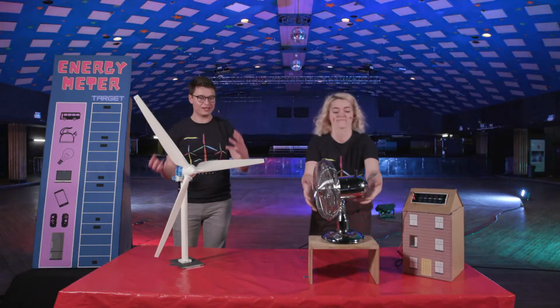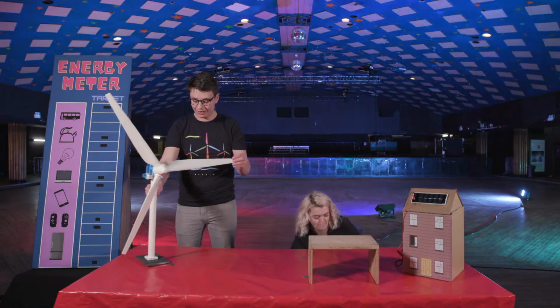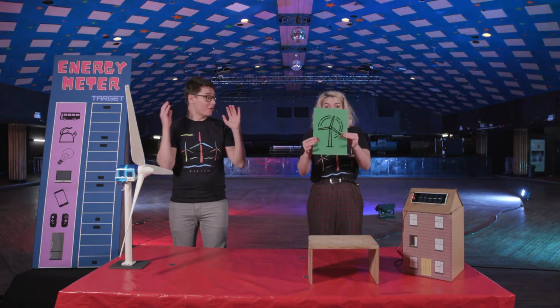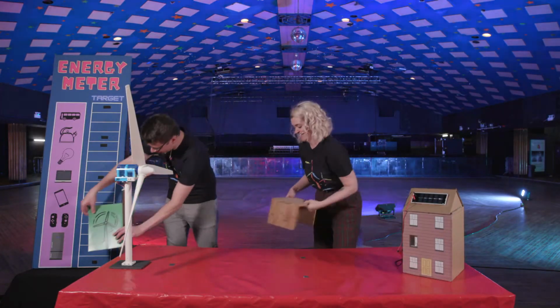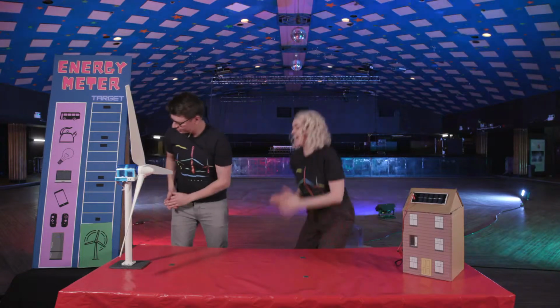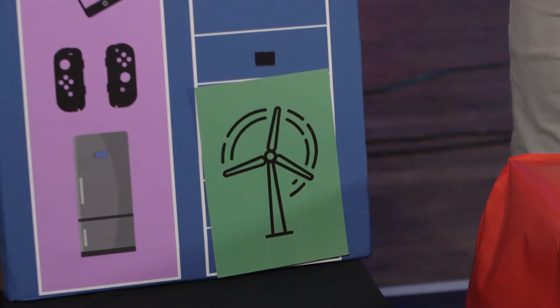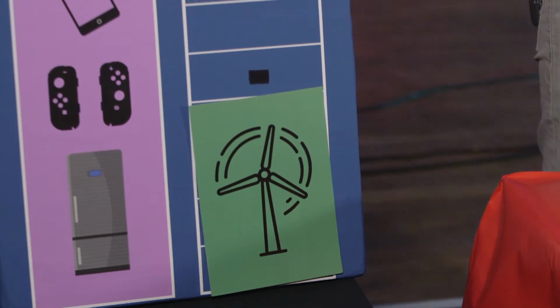Okay, so we've managed to take the energy from wind, and using our turbine, we've made electricity. So, I think we know what that means. We get to put wind power on our energy meter. Amazing! All right, let's pop that on. Yay! Fantastic! All right, well, we've definitely made a start, but I don't think we're quite all the way there to getting all of the energy we need.